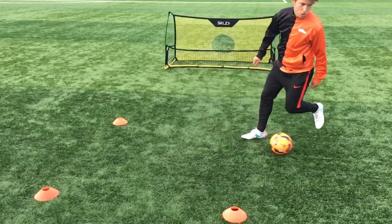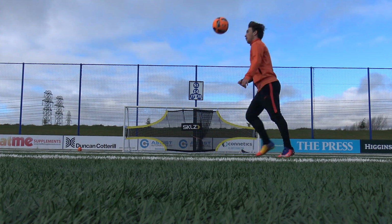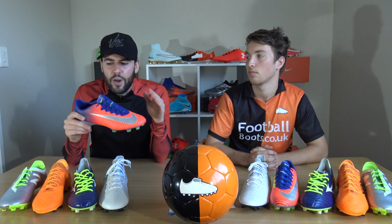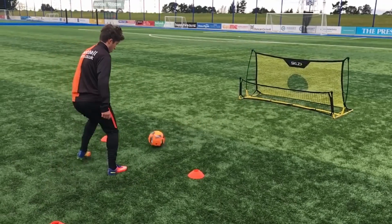Looking at the Mercurial range from Nike, there's not just the Vapor 11 available, we've also got the Veloce, which is only available in that DF version. It used to be available in the low cut, but at the moment, the Veloce is only available in that heightened collar version. But we've also got the Victory, which is a good thing. You can get it in the low cut or the DF. That is up to you.